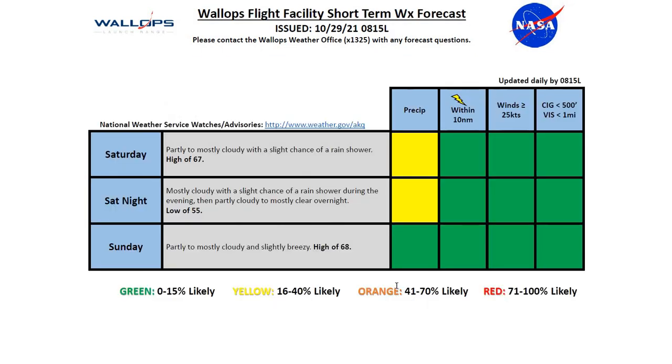Looking at the weekend, Saturday partly to mostly cloudy with a slight chance of a rain shower, high 67. Saturday night, mostly cloudy with a slight chance of a rain shower during the evening, then partly cloudy to mostly clear overnight, a low of 55. And for Sunday, partly cloudy to mostly cloudy and slightly breezy, high of 68 degrees. We'll see those rain shower chances about 25 to 30% both Saturday and Saturday evening, so we can't rule out an isolated shower across the region during that time period. But other than that, looking like some decent conditions.